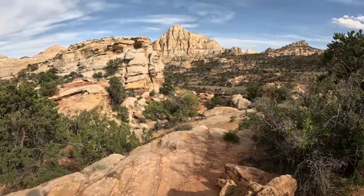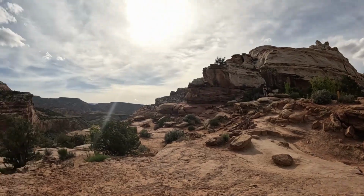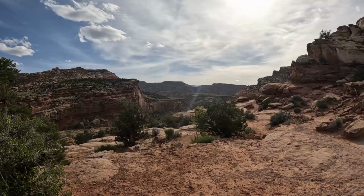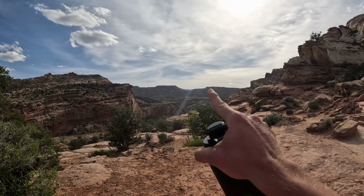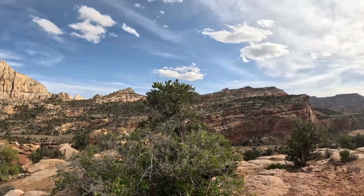Just heading back to the car. The bridge is right back that way, and look at this view into the valley. I can hear the river right down there, but I can't see it from here. Super green over there. Looks amazing. I can see a little bit of mountain way in the back. It looks like white capped. Tiny bit.